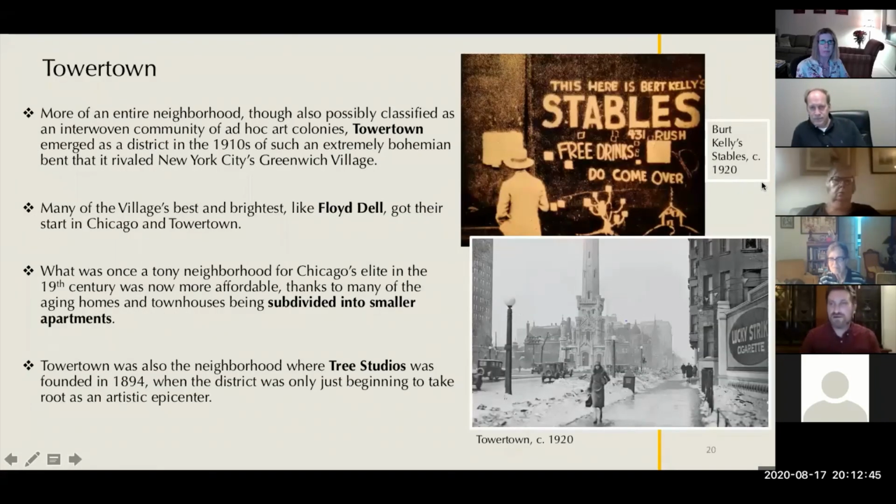Thanks, Keith. Very interesting history of Chicago's artist colonies and how they got started. I think things really took a turn for Chicago and artists in Chicago after the turn of the 20th century. I think one of the themes we got from your portion was that in the early stages of Chicago, there was a lot of emphasis on classically trained artists and elite citizens driving the creation of that art.